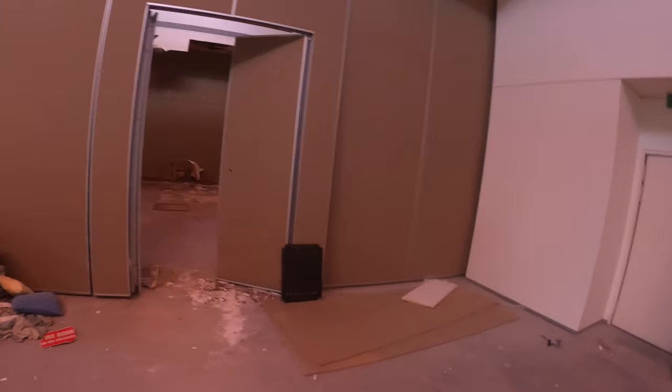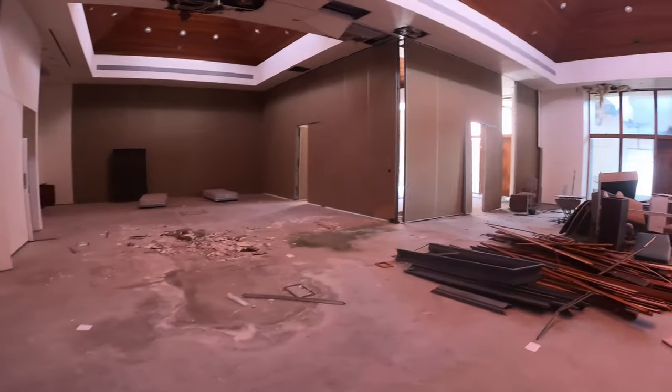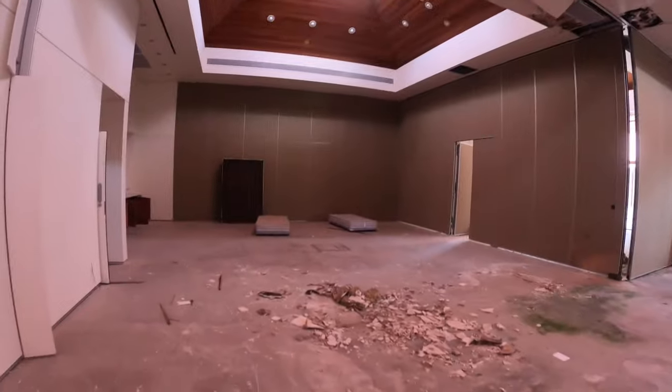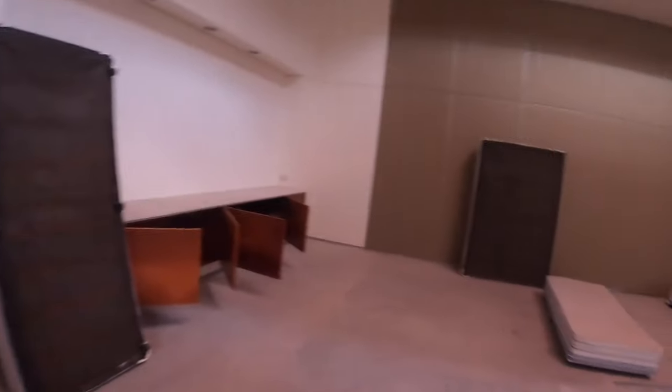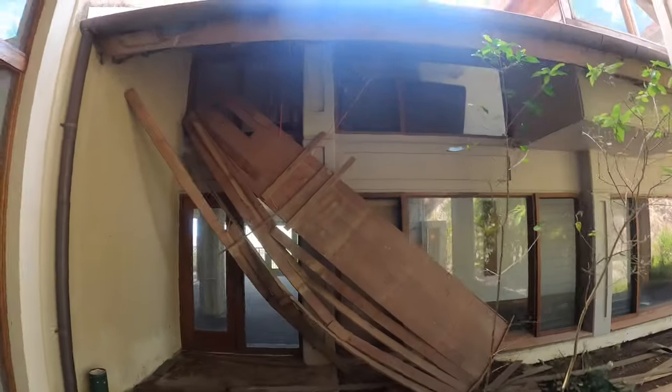There's three or four rooms, all separated by the bifolds. And it looks like they've pushed everything into the center there and said that's it. It's crazy, it all just sits here, wasting away to nothing. That's out of there now.